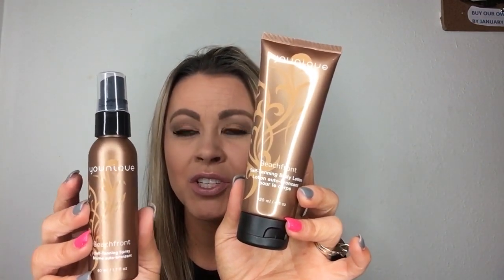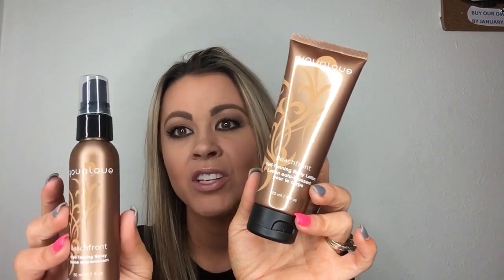If you're using it on just your face, well, then you can just imagine this is going to last you forever. And that's how I intend to use mine, because I bought the collection that had all of it in it. So I'm going to use this for just my face. It's going to last me forever. I'm going to have to replace this differently. But just think about it.